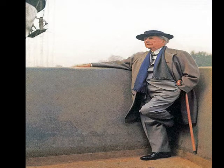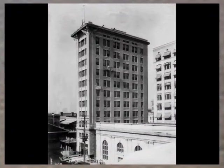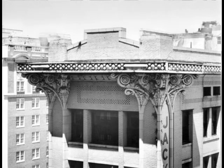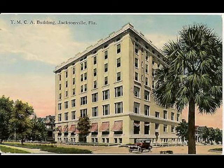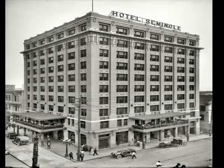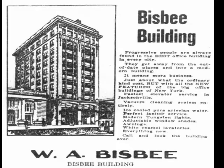Fate, once again, benefits early 20th century Jacksonville in 1905 when Klutho meets Frank Lloyd Wright, whose Prairie School concepts, also known as the Chicago Group, were being widely adapted as the future of American architecture at that time. Klutho would come home with some grand ideas. He and the people of Jacksonville would bring them to fruition. He built the old YMCA building, later a Haverty's Furniture Store, now known as the Jake Godbold Annex. He built the Hotel Seminole. He built the Bisbee Building.